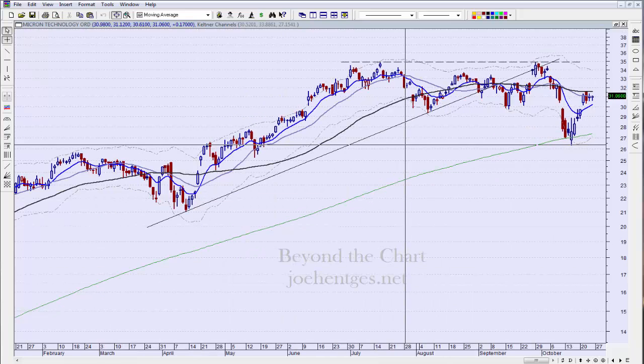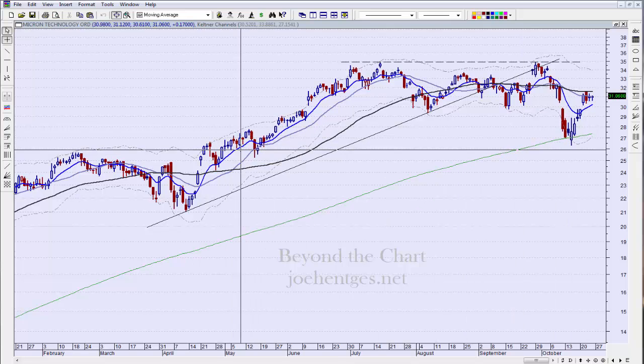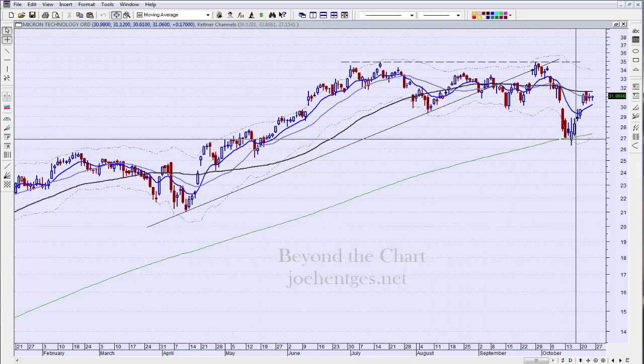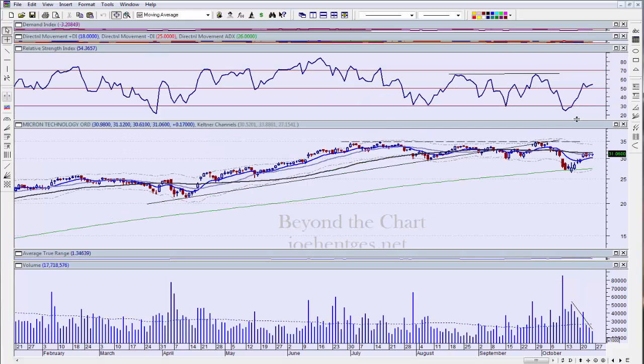So looking at this, it came down, got a little support in this congested area and at the 233-day moving average. It's bounced back up on declining volume, very substantial declining volume. The RSI is back here, almost looking like it's trying to do a little M top right in the middle of the range, right at the 50.